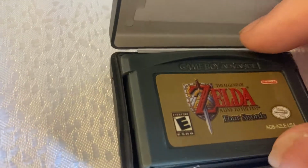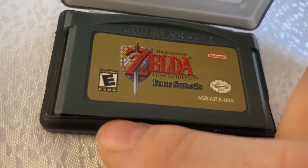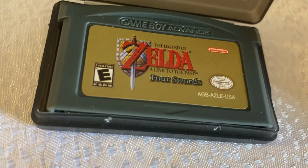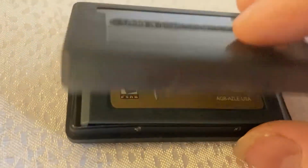Next up, going to be Zelda. Okay, wait. The Legend of Zelda: A Link to the Past, Four Swords. Man, the amount of time I spent on this game, I love it, man. This is the first and only Zelda game I have, and I love it. It's incredible. I really adore this game. This game is such a fun game. If you guys ever wanted to get into Zelda, you should get this one.